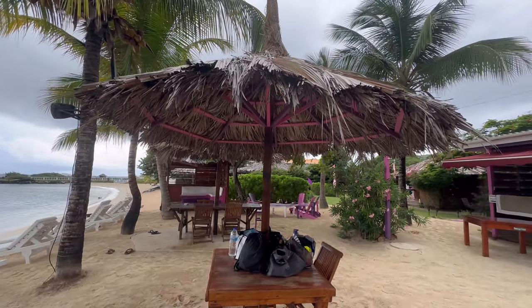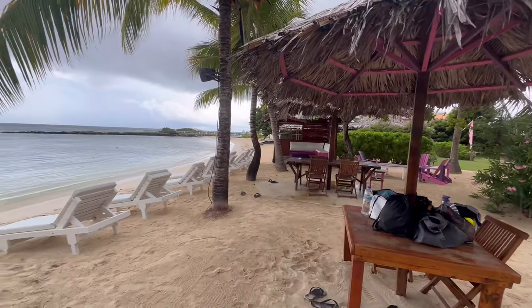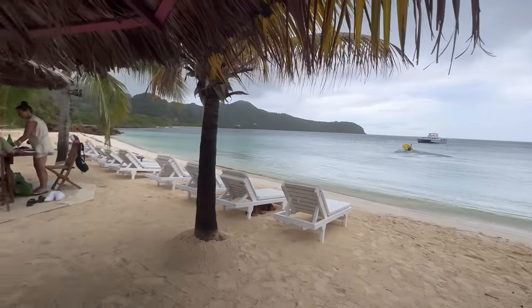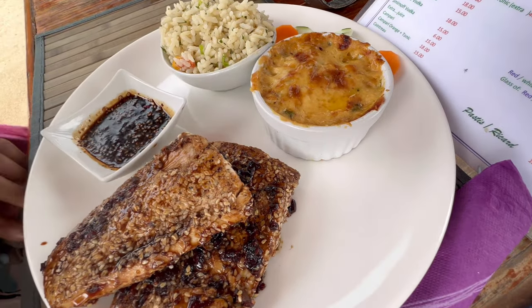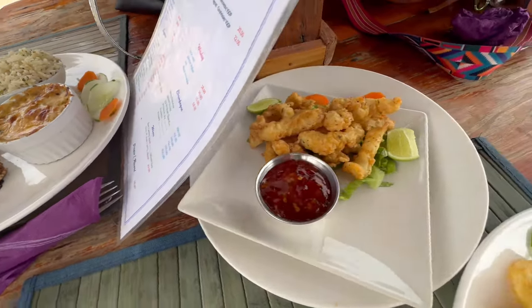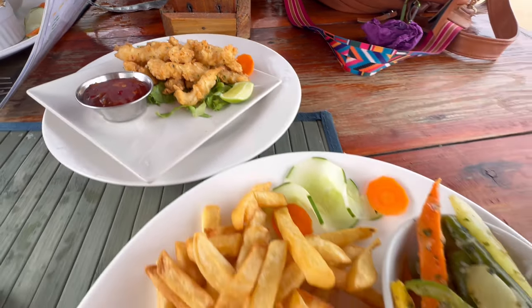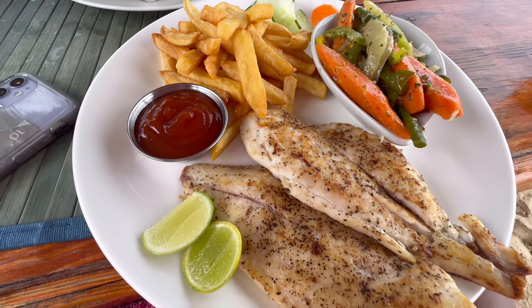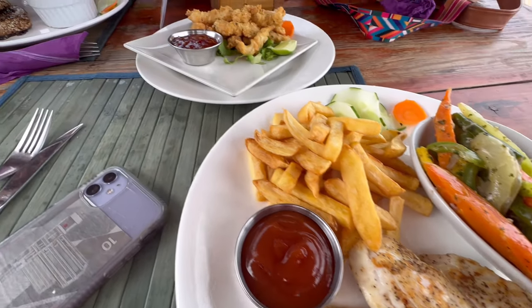So guys, we are on Union Island. We're just gonna stop by to get lunch. That boat carried us, it's going back. Guys, we have lunch. This is mommy's lunch, and then we have the conch fritters. And then we have my lunch. Wow, red snapper, veggies, and fries.